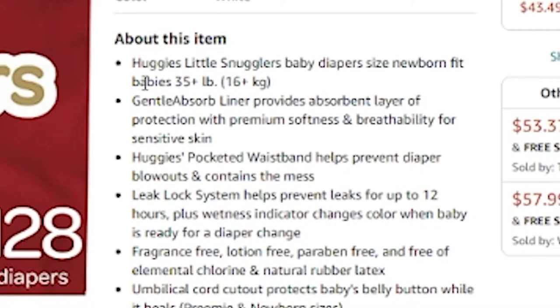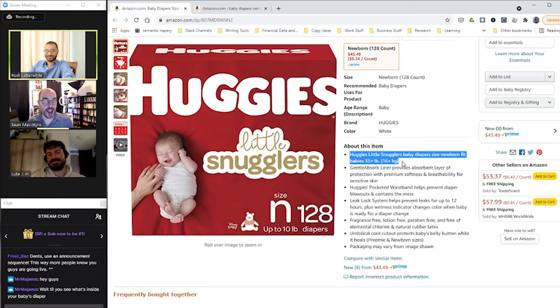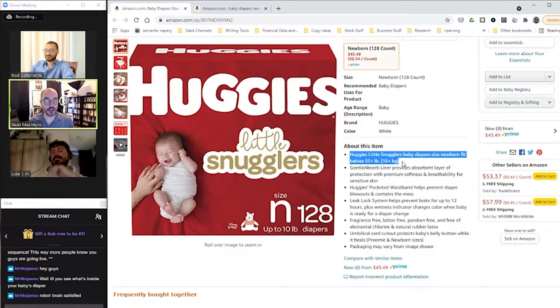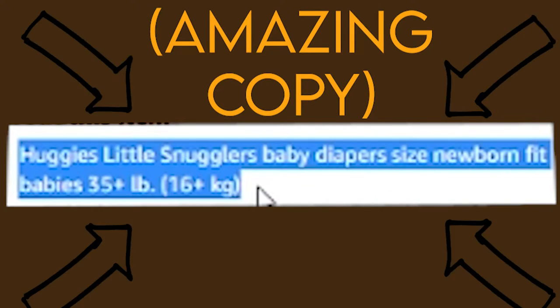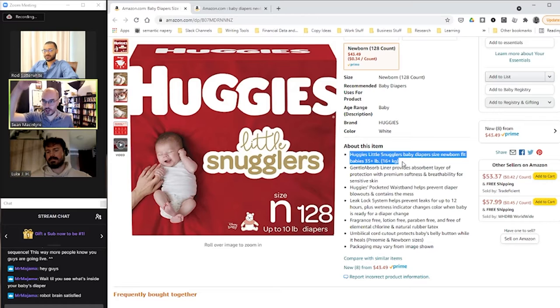This is the product description about this item. Huggies Little Snugglers baby diapers, size newborn, fit babies up to 35 plus pounds, 16 plus kilograms. Good copy, right? I said that jokingly, but I'm gonna be honest, for this purpose, that copy is amazing. Seriously, whom are we writing to? We're writing for prospects looking for just straight information about what they want to buy. This is different if it's like clothing or things like that. And you're writing for a robot.